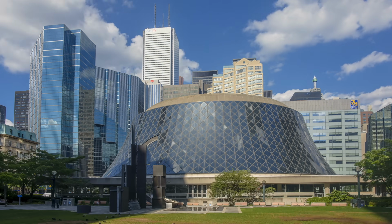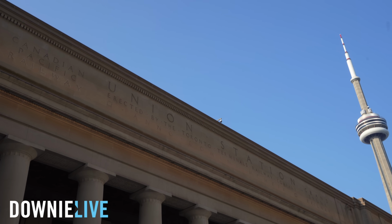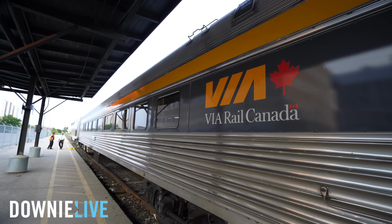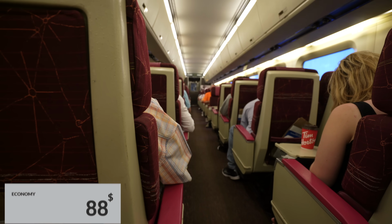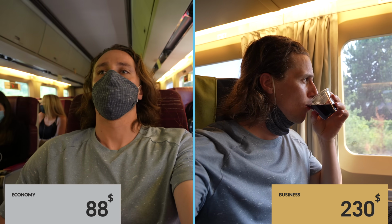This is downtown Toronto. If you don't believe me, there's the CN Tower as proof. And this is Canada's busiest train station that sits along Canada's busiest train corridor. To make the journey more interesting, I booked the route down in economy class and the return trip in business class. So we'll be doing a side-by-side comparison along the way.